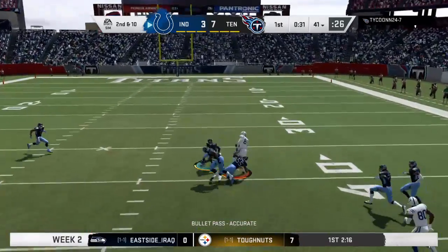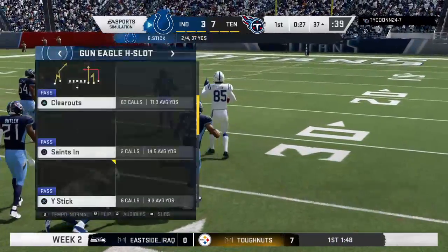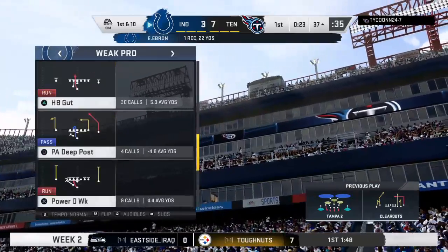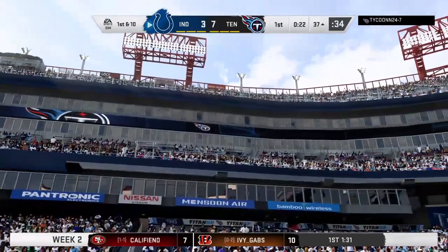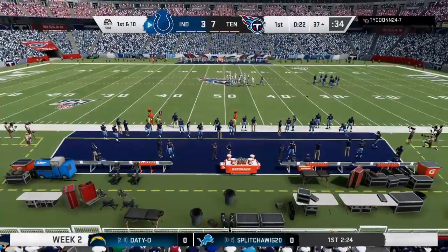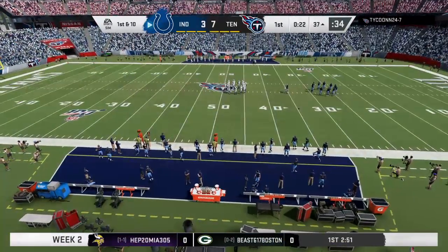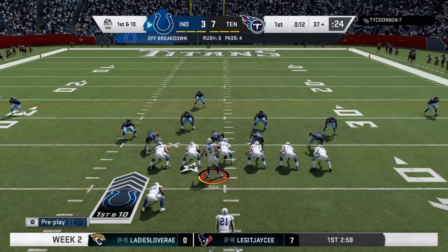To throw on 2nd and 10. Stick. The completion good. This is Eric Ebron. And he's going to have another first down as the tackle's made at the Titans' 37. And after that completion, you can understand why so many teams in the league are emphasizing speed on defense at every position. The tight ends have created so many tough matchups now. If you can't run with a tight end as a linebacker, this is going to be the result every time.